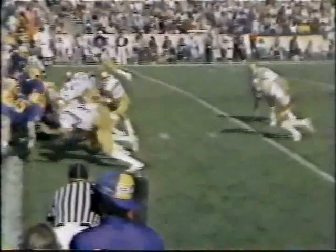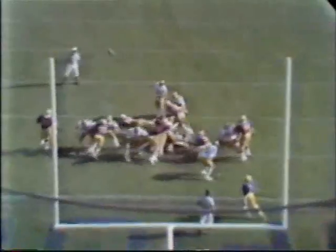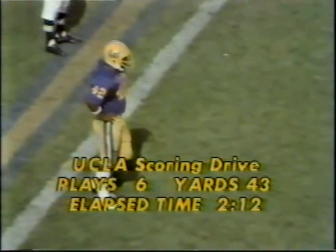Watch the replay. You can see that he's going to hurdle right here. If he gets the ball, he goes right over the top. And he is a world-class hurdler, and he's a world-class ball carrier. What a player he is. Kick is up by Burmeister, and it's good. 9:47 to play in the third quarter, and the Bruins are rolling. UCLA, six plays, 43 yards in 2 minutes and 12 seconds.